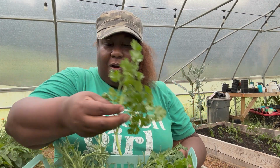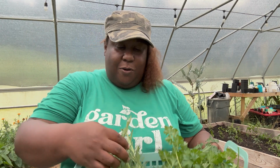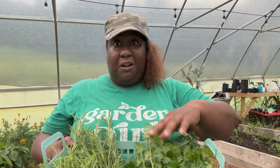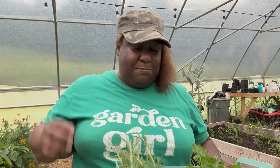So this is some curly parsley, like I said, English thyme, and then my rosemary. This is the biggest my rosemary has ever been. It's not that big, but it's the biggest it has ever been for me. So it smells so good. I'm assuming I can put all of this in the freeze dryer. I guess I can make my own little spice blend.